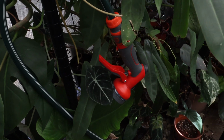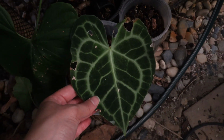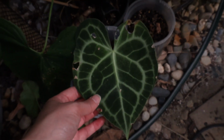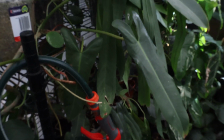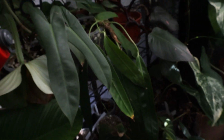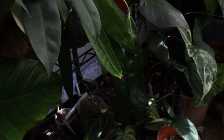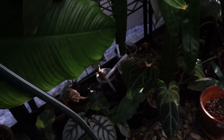An alocasia. This is my clarinervium that used to look incredible. It's non-TC and it definitely had root rot, so that one's been struggling. Here comes the Windlingerii. Where is it? Nope, hidden. There she is. What else do we got?